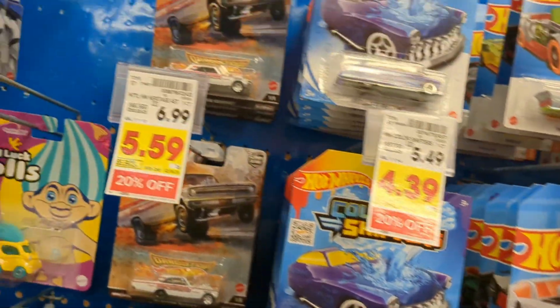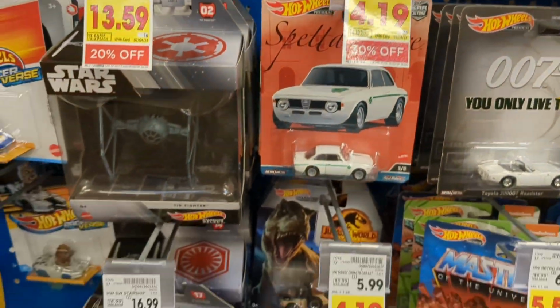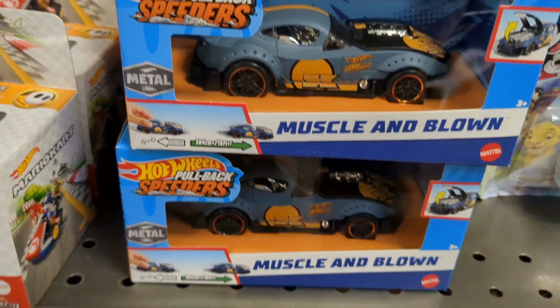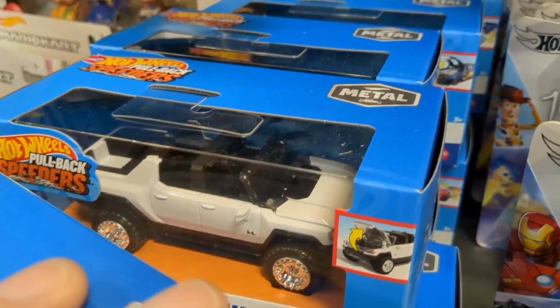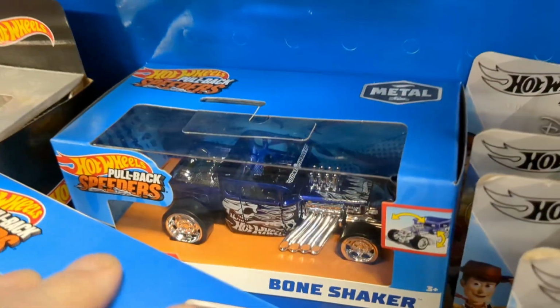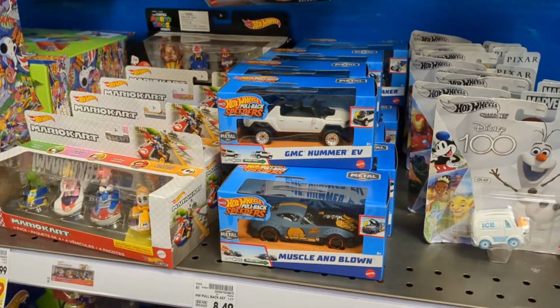Doesn't look like there's much to speak of here on the premiums either, but what we really want to take a look at are these pullback speeders here. If you've watched Lamley, you've seen that there's an Evo. I don't think it's out yet, but most of them are blown here. Fantasy casting, but looks really cool. I might actually take one of these home. Have a Hummer, I believe a Bone Shaker, and a Twin Mill here. If I'm buying 1/43rd scale, this is probably what I'm personally buying. So be sure to check these out.